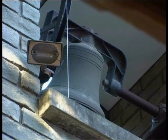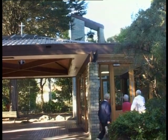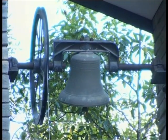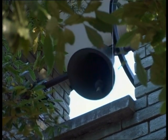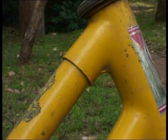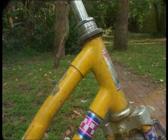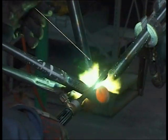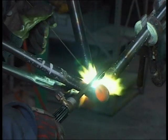Bells are made of bronze because of the sustained notes it produces and its corrosion resistance. Bell metal has a high tin content, up to 1 part in 4. These two sections of the bike frame are brazed together with bronze, which was melted onto the surfaces. It is used where the heat of welding would ruin the temper of the steel or may ruin thin sections.